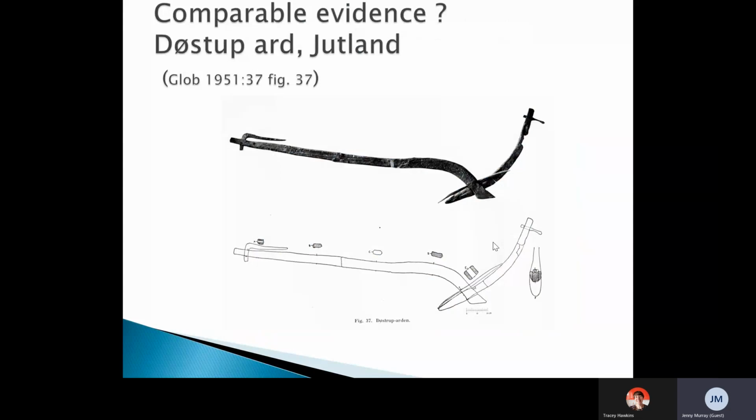This dating evidence suggests that the Virdifield Ard is contemporary with the 2 Scottish examples that have been scientifically dated, as well as 3 from Denmark, and the dates suggest that they were the late Bronze Age and Iron Age period.